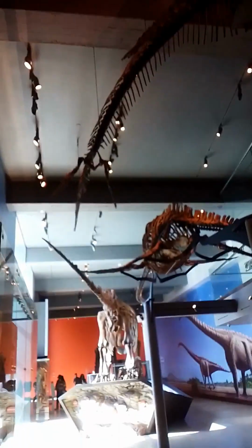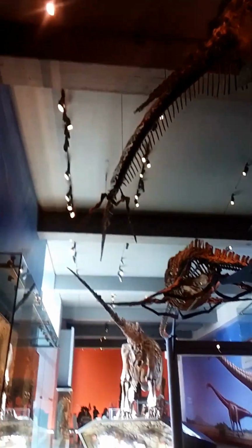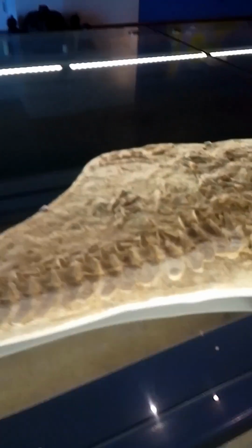This is one over my head also. And I don't know if it swam or what it did, but this is in the Natural History Museum. I'm in Dinosaur Hall. Also, this is some other fossilized things that they have up in here. So I got some pictures of some really big fish, and some pictures of some fossilized things and dirt and all of that.